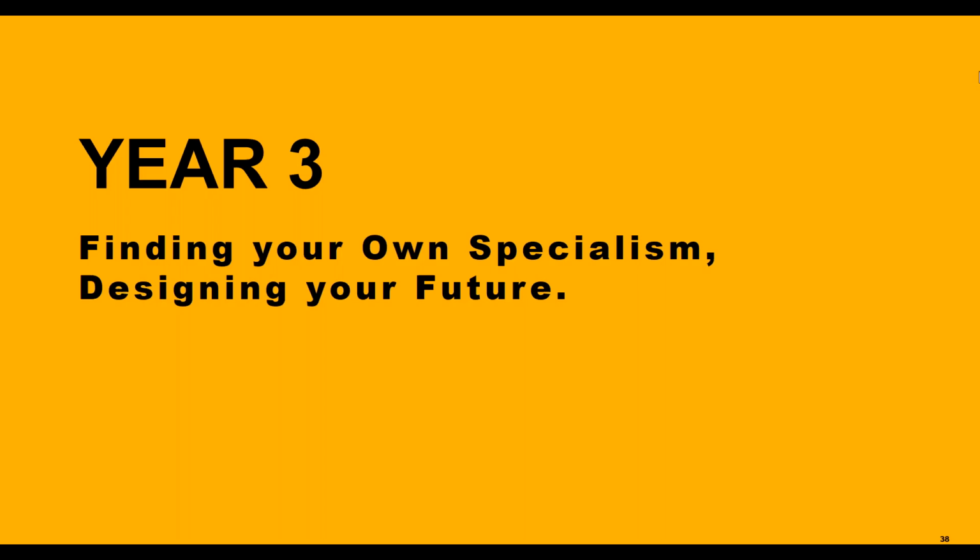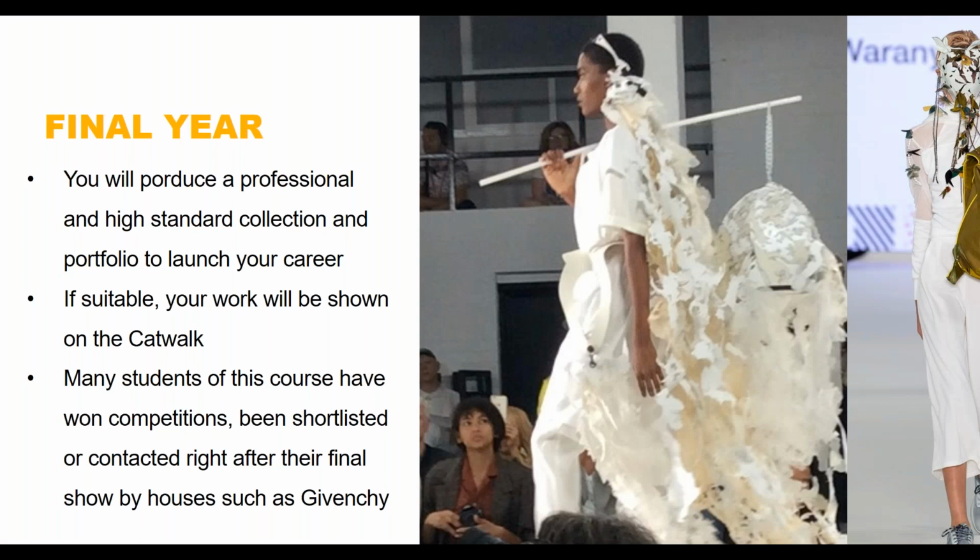In year 3, it's all about finding your own specialism, because of course you're not just designing a product, you're actually designing your own future. And this year we had a particularly successful cohort. They have, as I said, been approached by Givenchy right after. 4 of them made it onto the catwalk.